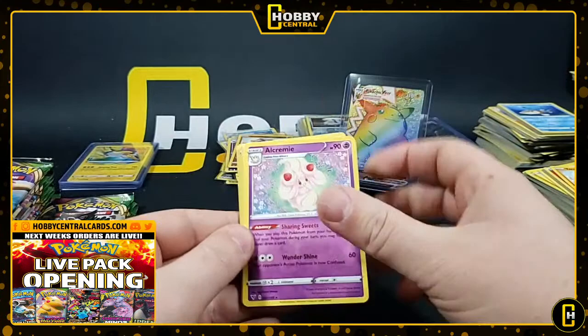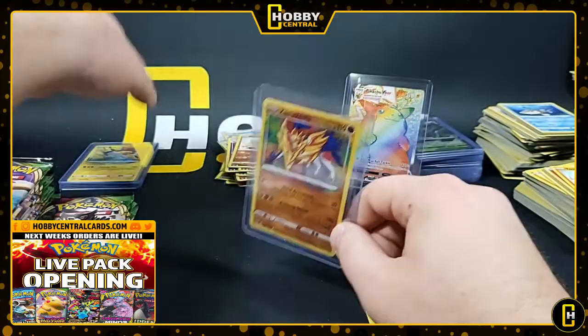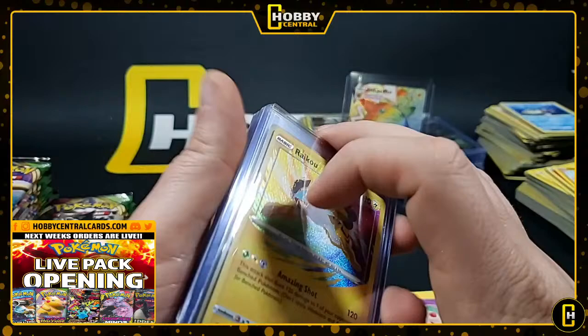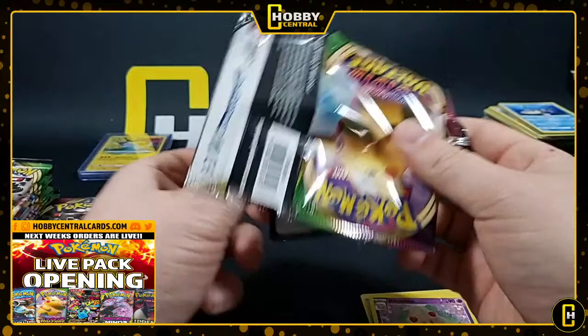There we go. A Zamazenta, which I believe is another duplicate. Unfortunately. Get down in there. Yeah, unfortunately, that is a duplicate. So now you've got two Jirachis and two Zamazentas. Meanwhile, all of the Vivid Voltage sells out on our site because we just pulled a Rainbow Pikachu. Is Vivid Voltage sold out for the live break? Can somebody check numbers on that, please? I'm curious.